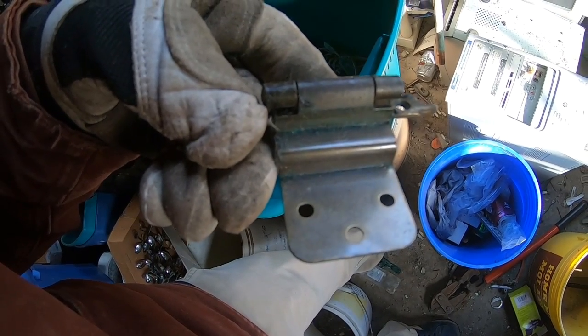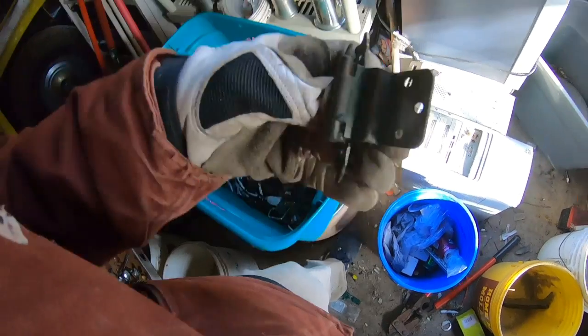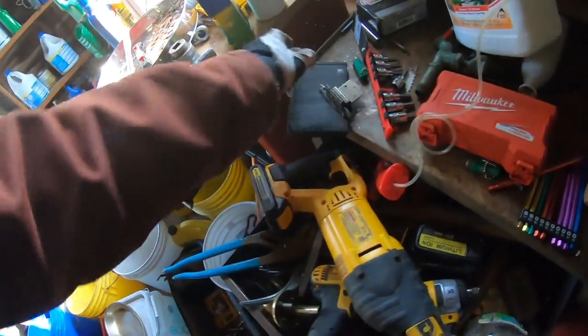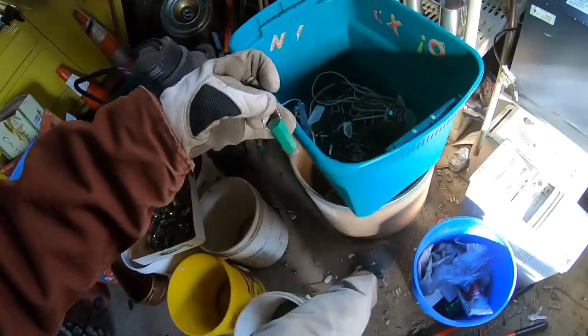China. Something patented, and then no, that's not the date. That's just a patent number. It says China on the back. What I really need to do is, all right, well, that's not even.